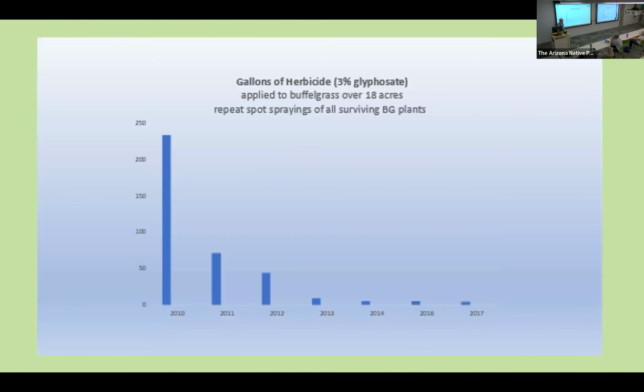This is a very important message, and that is people are very concerned about the herbicide, the pesticide that's being spread on the land, and the amount that's being spread around. But the fact of the matter is, the first year, with all of the spraying that we had to do, we laid down 234 gallons of herbicide. That's a lot on 18 acres.